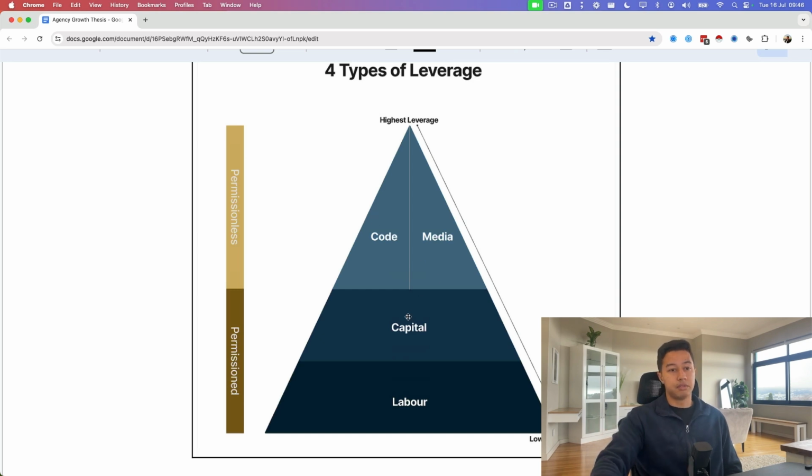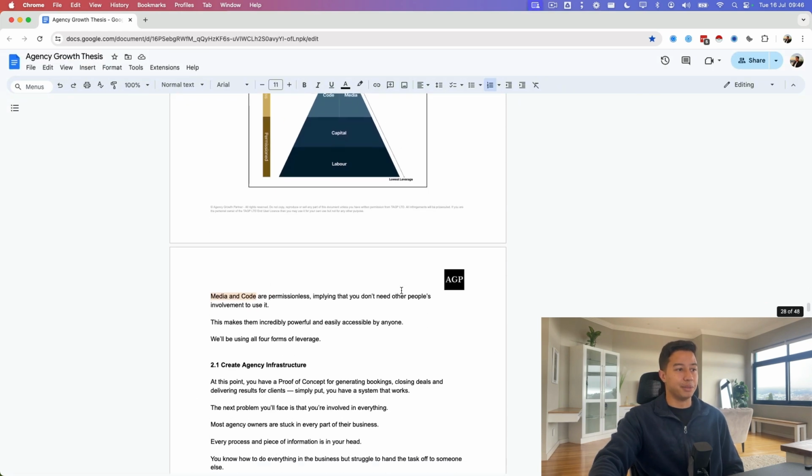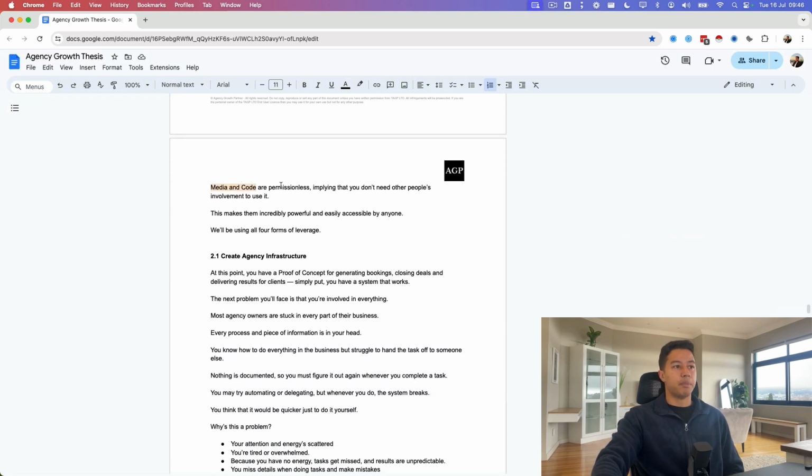But for capital, like leveraging other people's money, or labor, which is literally leveraging other people, they need to actually agree to it. So media and code are permissionless, implying that you don't need other people's involvement to use it. This makes them incredibly powerful and easily accessible by anyone. And we'll be using all 4 forms of leverage. But for now, we're going to start with permissionless.